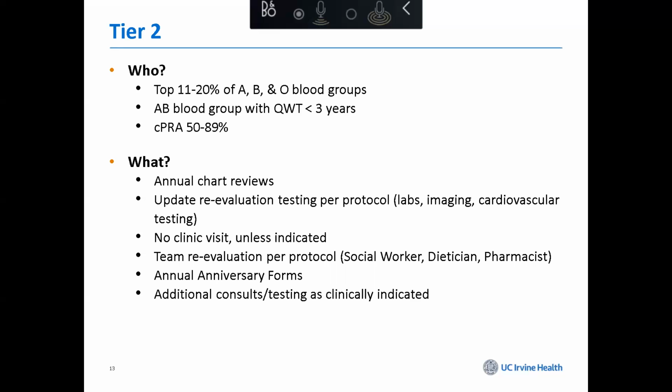The reevaluation for this tier looks similar to the tier 1, but we just don't do quite as much. So we still conduct annual chart reviews. We update reevaluation testing for protocols and consultation with our physician team. However, we do not do a clinic visit for this population unless it's indicated. We do continue with our team reevaluations with the interdisciplinary care team. We continue with annual anniversary forms, and we also will continue to order additional consults or testing as clinically indicated.